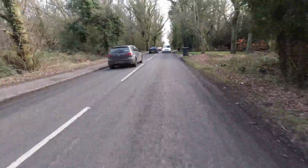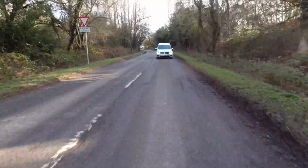Visibility is excellent. The windscreen is surprisingly large for a vehicle of this size. The passenger window and the driver window also provide excellent clear vision. The A-pillars are not that thick, so there's very little obstructing your view when you're looking to the left and right. It's really good. Perhaps the most noticeable thing about driving the VW Caddy is just how quiet it is.